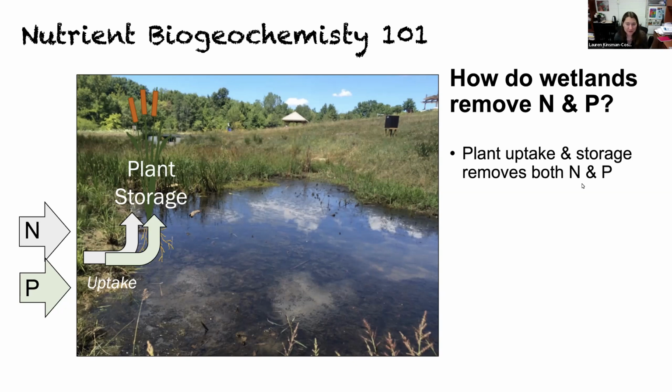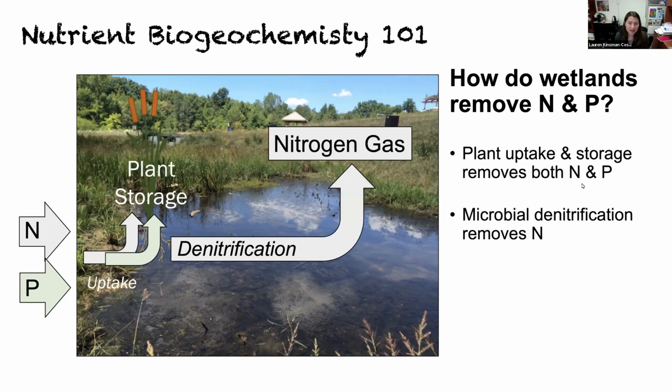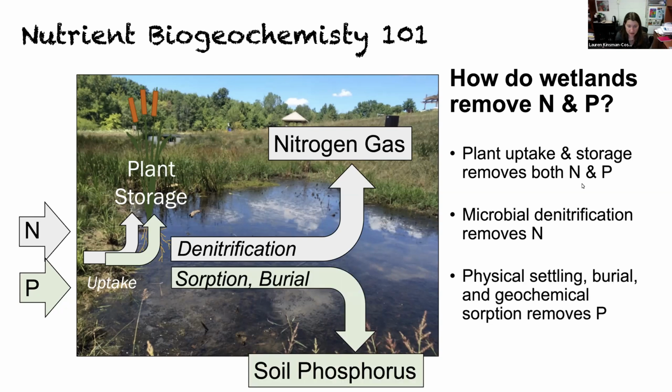And it's two pretty different processes for these two different nutrients, because nitrogen and phosphorus are elements that are chemically very different. So the main way that nitrogen is removed from the system is through a microbial mediated process called denitrification. So these are bacteria that live in the mud that basically when oxygen goes away, they can kind of breathe nitrate. And so they transform that nitrate in the water into nitrogen gas, and it's completely removed from the system and it is not going downstream. So this is a really ideal situation when we're trying to mitigate nitrogen pollution.